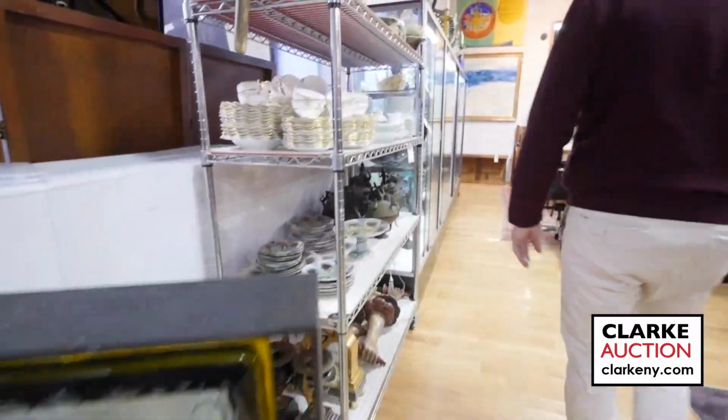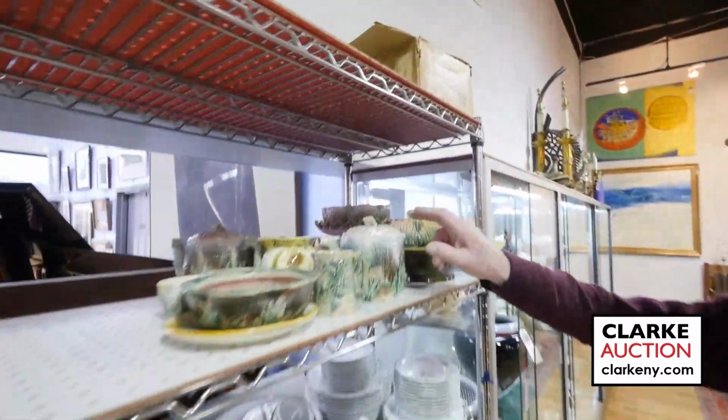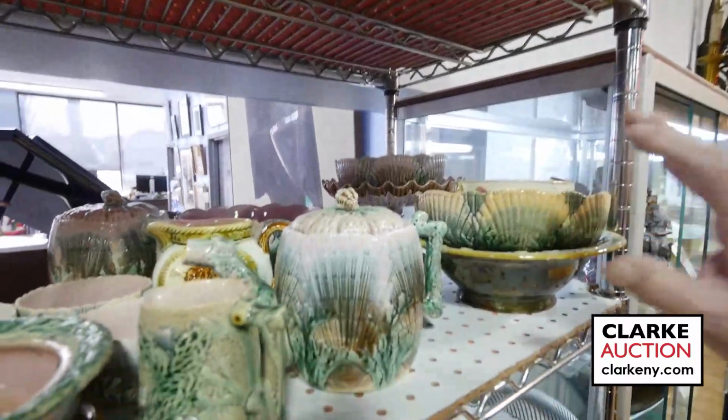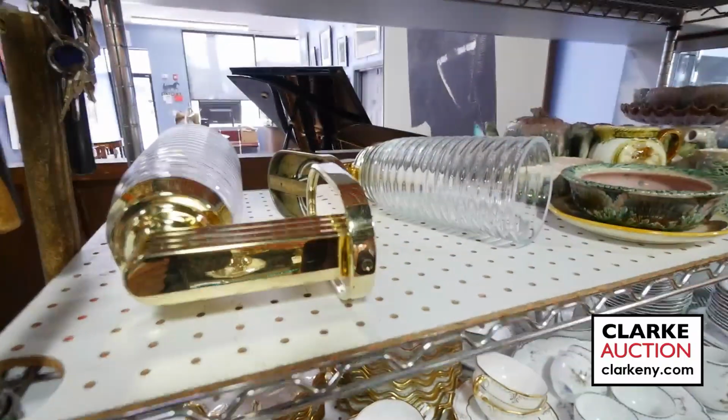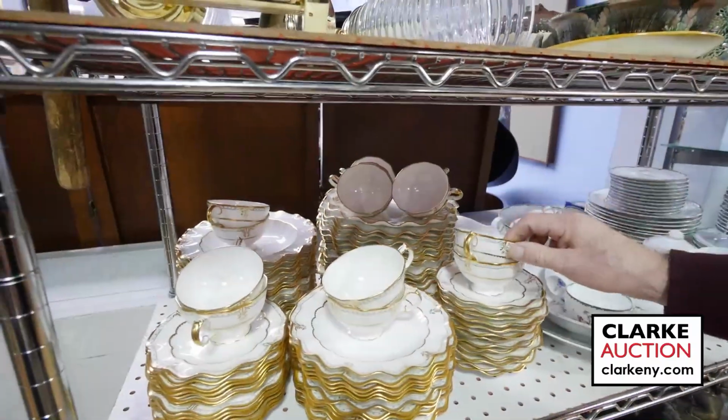Lots of porcelains in this sale. We have a lot of Majolica. Look at all this wonderful Majolica. It all comes in large lots. Plenty of sconces. These are a nice pair of sconces ready to go on the wall. This is Royal Crown Derby porcelain.